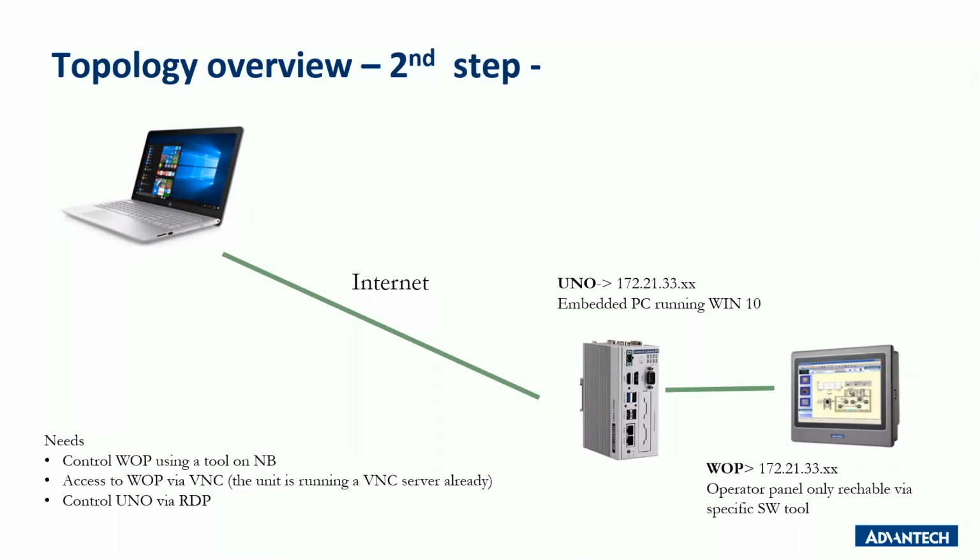The second part is about the WebOP. Why did I decide to have a WebOP? Simply because the WebOP has a software, a web designer, that cannot be easily installed on the Uno, because otherwise we would need a much more powerful Uno. So what about just having the web designer on the PC that is used in the office, and then just being remotely connected? So the Uno itself doesn't have anything other than the Secomea runtime, and the notebook PC is able to deploy the runtime project on the WebOP.